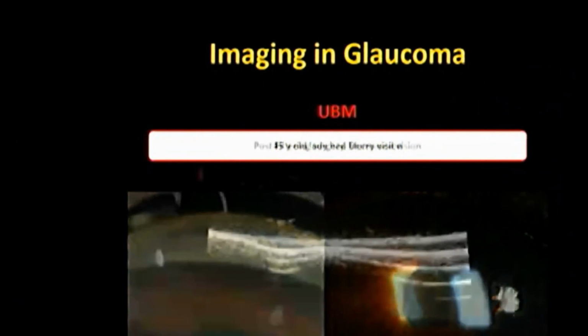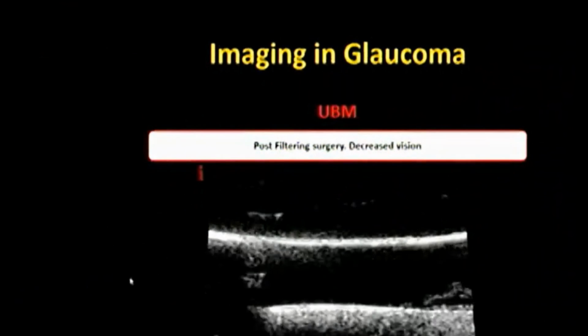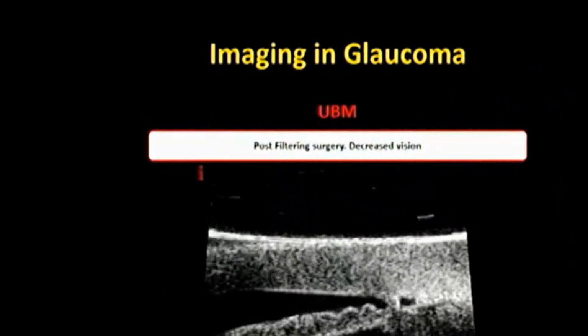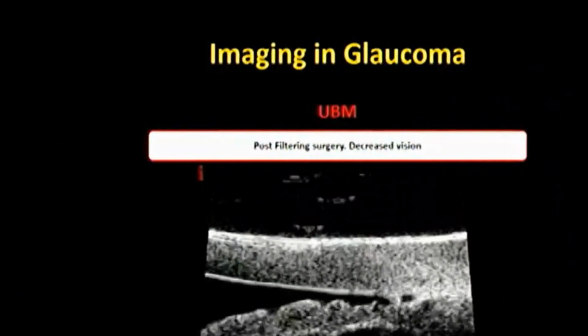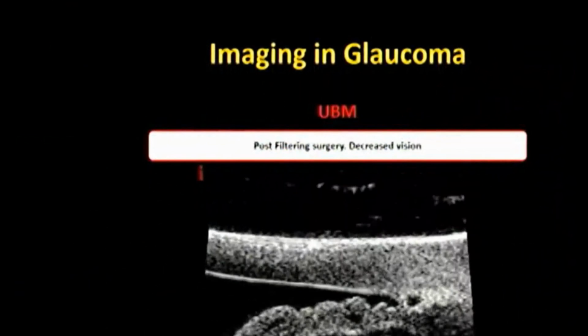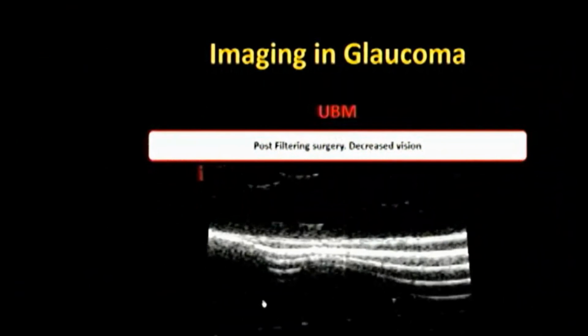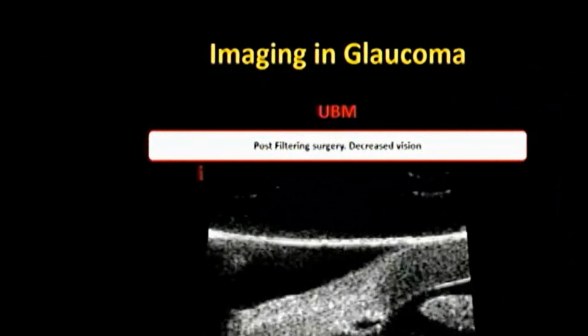This structure is the iris, and that's the cornea, right? So endothelium with Descemet, epithelium. Look at the area here. What's happening here? That's Schlemm's canal, and this is a direct communication between Schlemm's canal and the anterior chamber. So there is a rupture in Schlemm's canal, right?